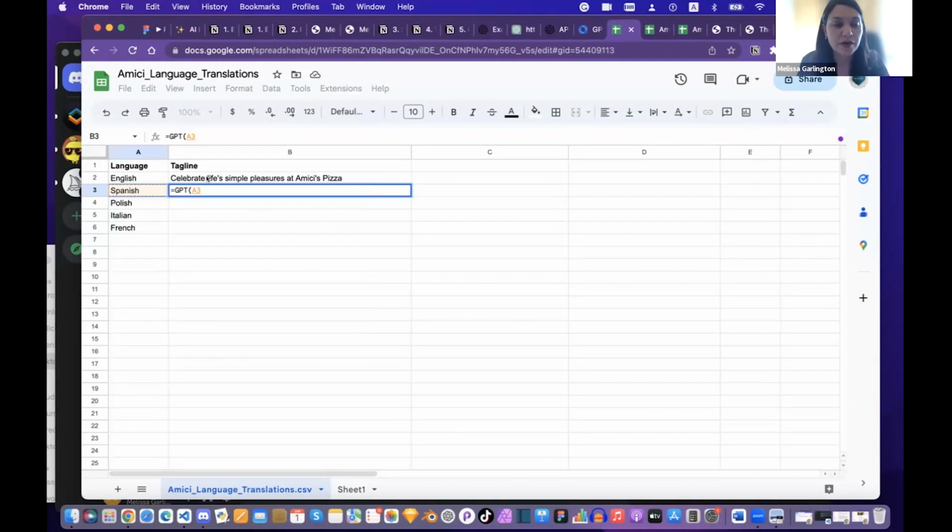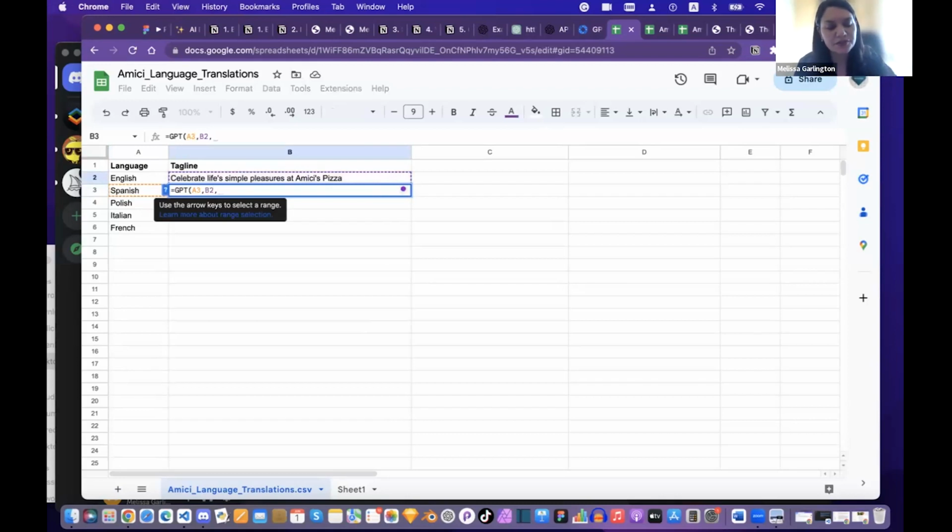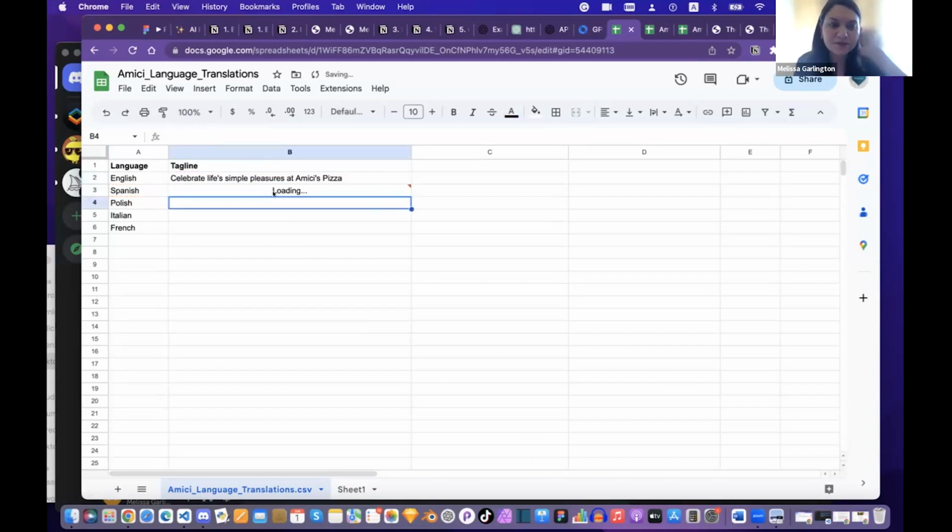Sorry, first it's the prompt, then it's the value. And then you can also give it temperature. We're going to talk about temperature more with Playground, but for now it's going to be 1 because I want it to be as close as the original English tagline. And I'm going to do enter. And that should give us, hopefully won't take too long.